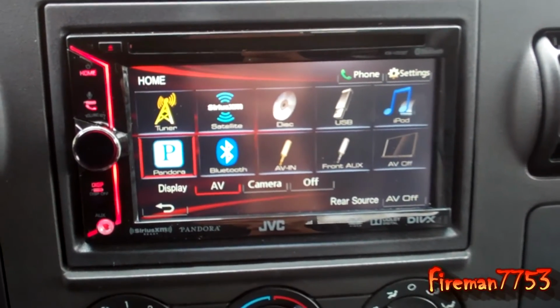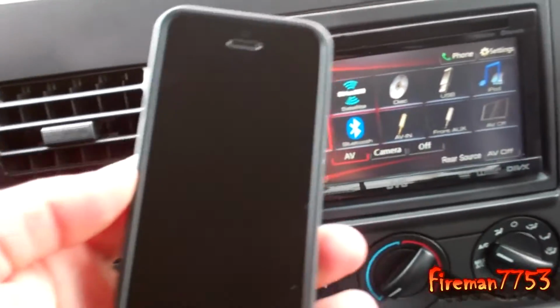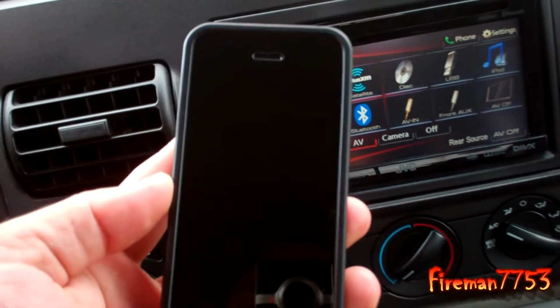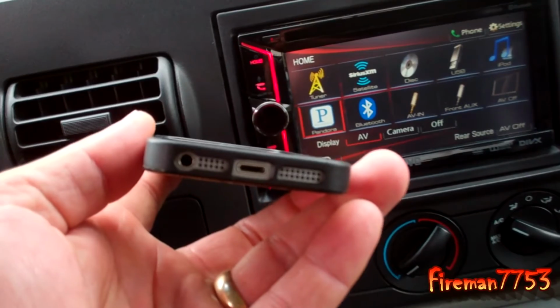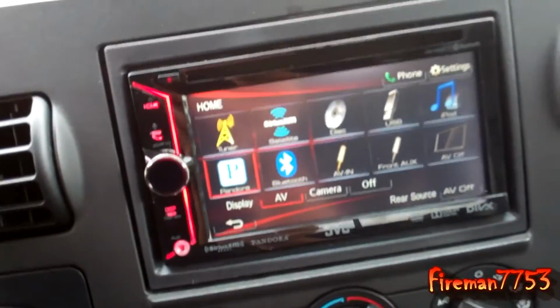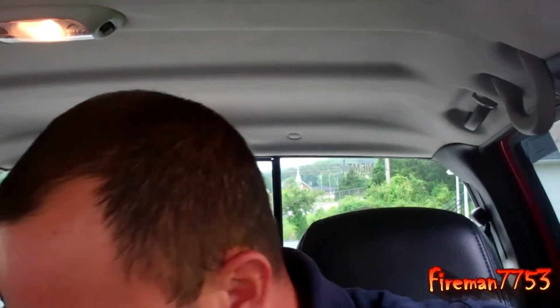Well, you're right. Because recently I had to get a new phone, and I bought the 5S. It's got the Apple Lightning connector with the audio jack on the bottom. After I got my phone, I found out I even bought one of these adapters so I could connect my phone up to the AppRadio's harness, and it won't work.